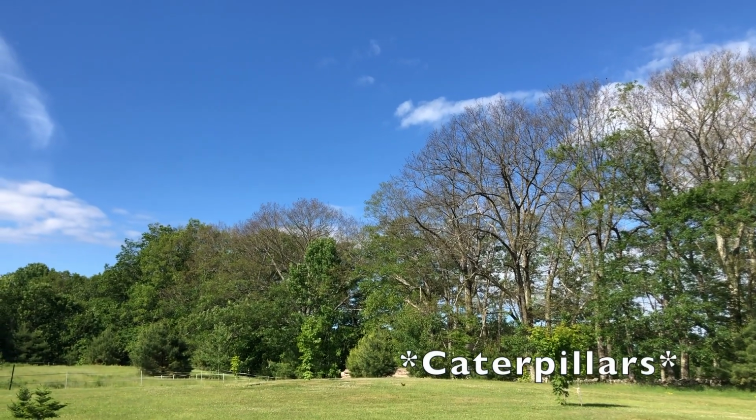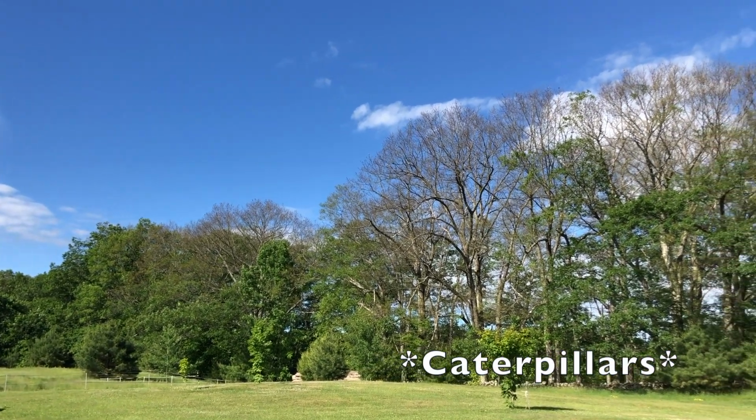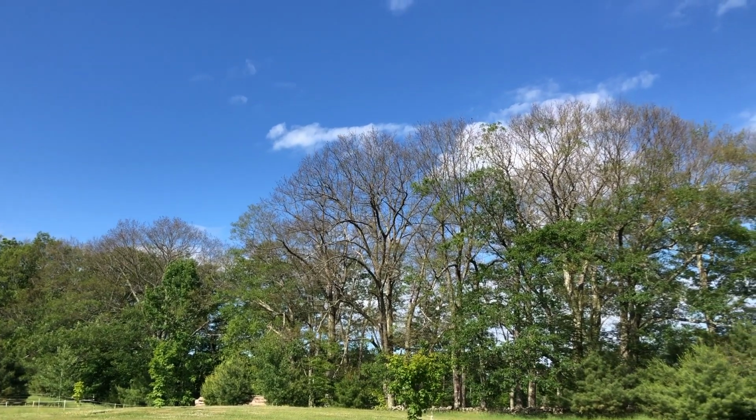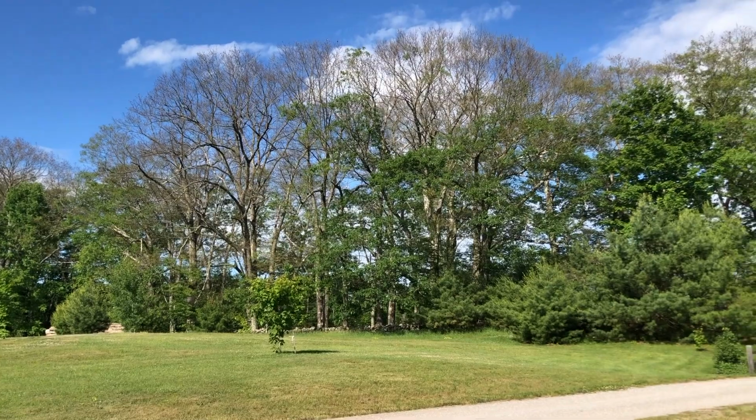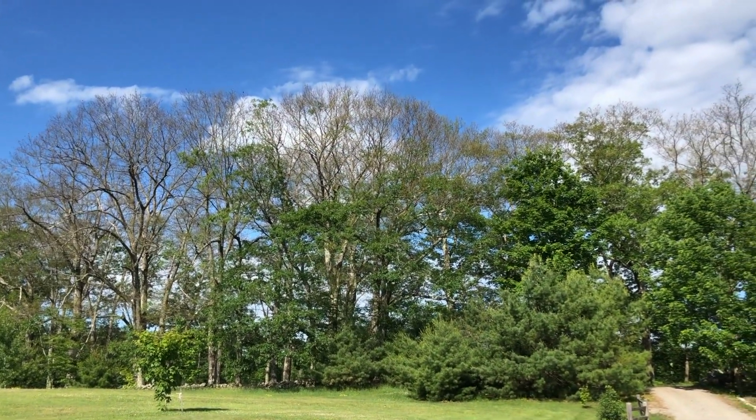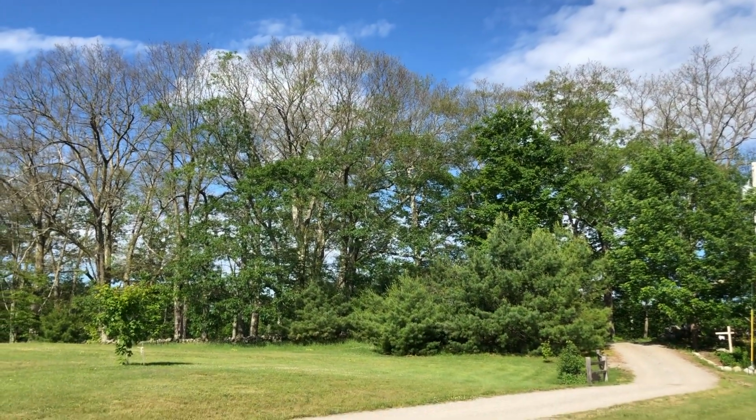Well, the moths emerged this spring and they've completely defoliated those big oak trees. It's a pretty sad sight. Everything else is coming in really nicely, and the minute those leaves started coming out, they ate them all.